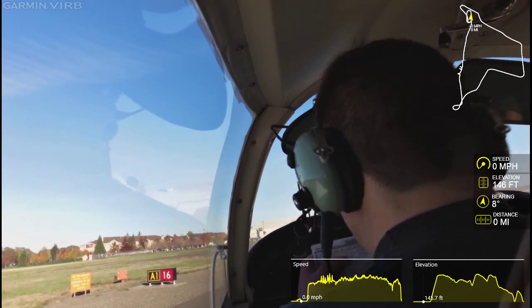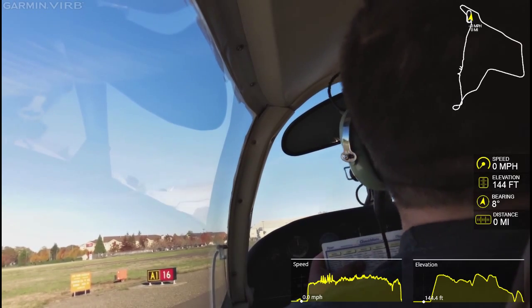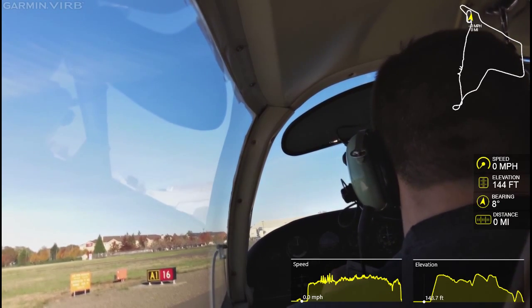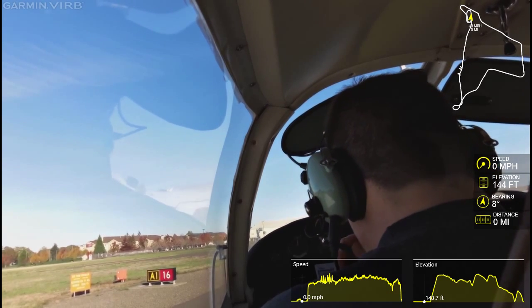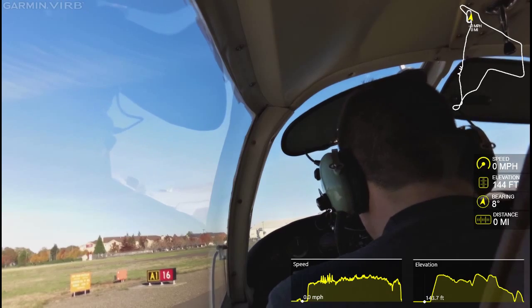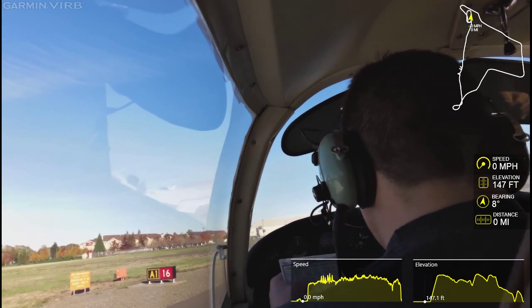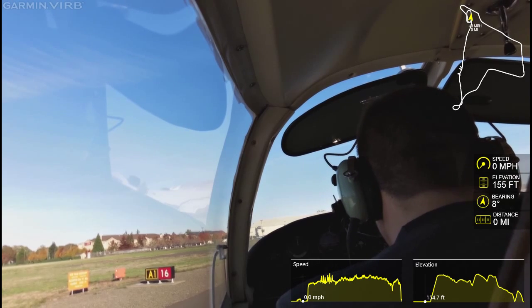Lebanon traffic, Scott 497 Whiskey's turning left base, 34, Lebanon. And take off. That's about right, isn't it? Looks good. Turning left downwind, 34, Lebanon. Switches backwards. Alright. Alrighty. Up to 2,000 RPM. Yeah. Bag left. Lebanon traffic, Scott 497 Whiskey turning left base, 34, full stop, Lebanon.